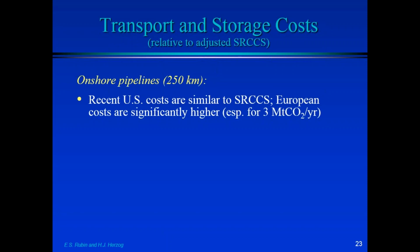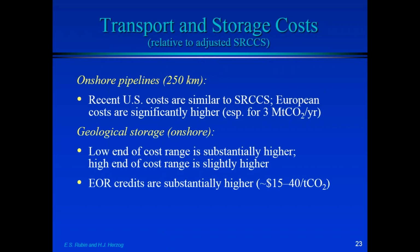The next bullet will show, Sean, the summary of geologic storage costs. Again, for geologic storage, the cost ranges have shifted. So that says over the last decade, as we learn more about the costs involved in permitting and operating a storage site, those costs have generally increased, especially at the low end of the cost range. The high end of the cost range is not too much different, slightly higher. The major shift has been at the low end of the cost range. The other qualitative difference is that in recent studies, when oil prices internationally have been high, assumed credits for enhanced oil recovery also have been substantially higher than they were in the earlier study 10 years ago.